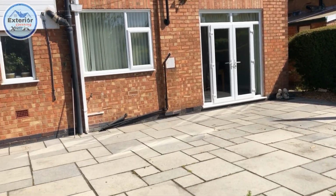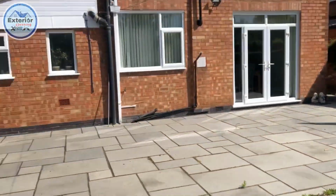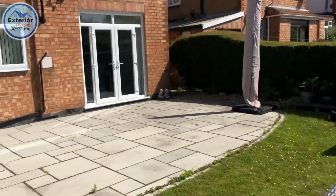This is at the back. I have moved all the furniture to the back so that I can use this space to collect the debris and dirt later in the evening.